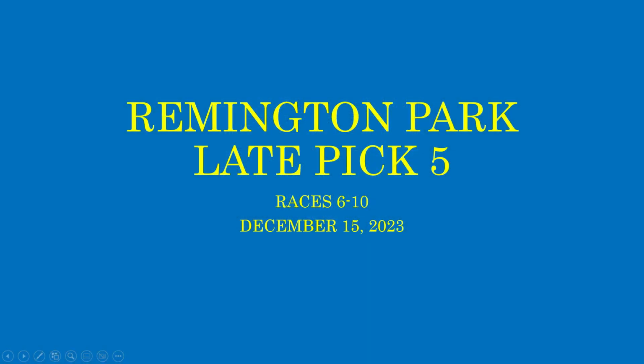So this is the Remington Park Late Pick 5, which comprises races 6 through 10, and it's for Friday's card, which is the Springboard Mile card. And leg number one is the Jim Thorp Stakes, the sixth race. It's run at a mile, and it's for 3 year olds only, Oklahoma breds. And this race I thought was pretty.